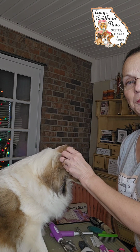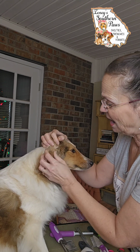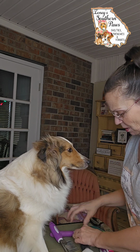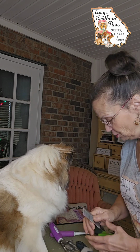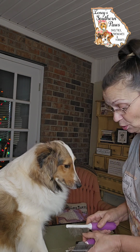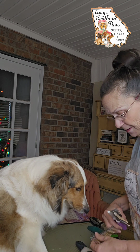And I talked about the mats. See these right here, the mats that the Shelties tend to get right behind their ears, and how to comb those out. And I showed you what we used. I used this comb, and y'all, I don't know what they're called. I just get them and use them, and I know what they're used for. But if you ask in the comments what they're actually called, I will get that name for you, and I will send you a link to order them if y'all want to do this for yourself.